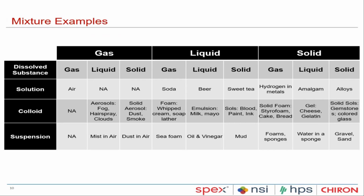Now let's take a look at some of those examples. We have a gas dissolved, that's air. So you think about air. Air is a good example of a gas-gas solution. For a gas liquid colloid, you could say that's hairspray or clouds. That is when you have your gas being dissolved in with a liquid, and then you have a cloud formation. If you also have a suspension, that's kind of like mist in air. For solids, you can have smoke, which is a solid that is suspended in a gas. Dust, smoke, that's an aerosol.